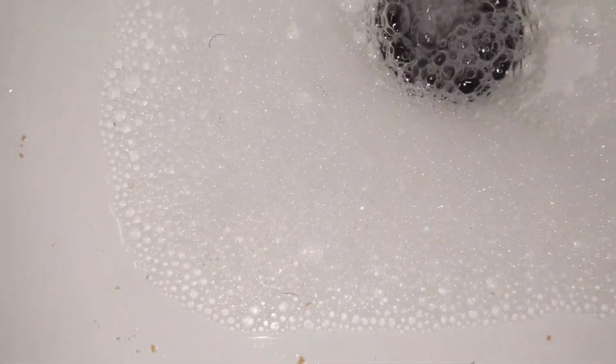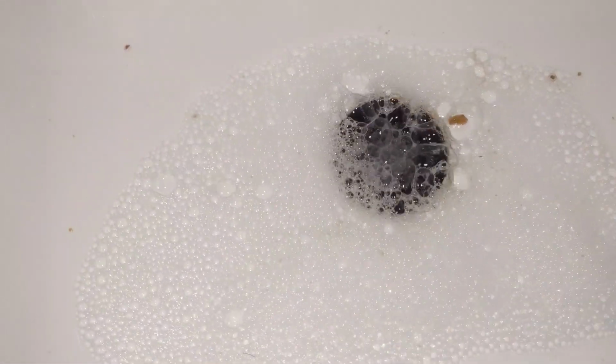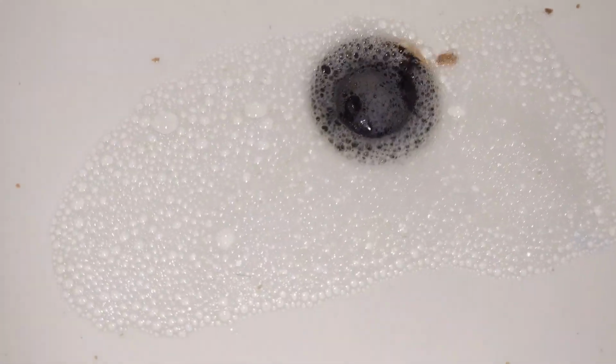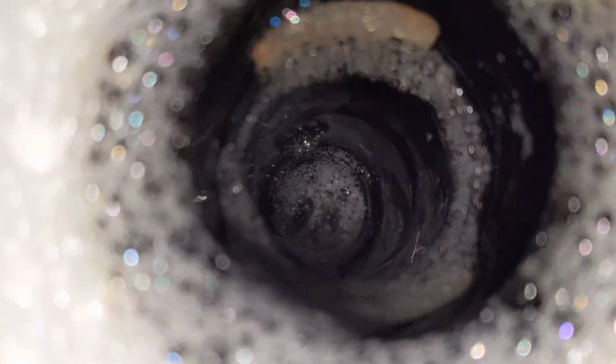I'll clean the plug with my bare hand. Some people will tell me that's gross, and I understand. But it is what it is. So now I'll take a shot here of the actual drain now that it's clean and much better.